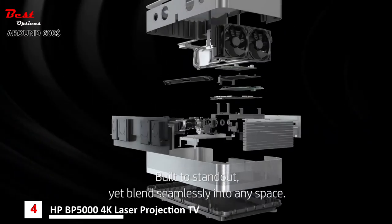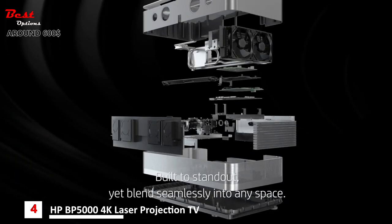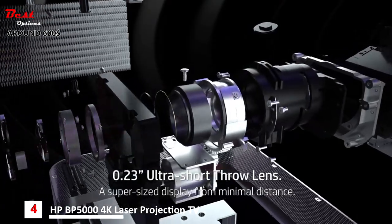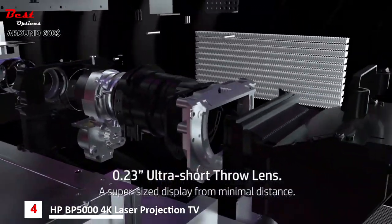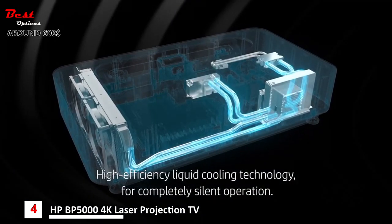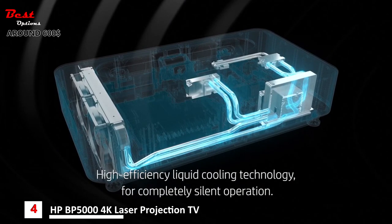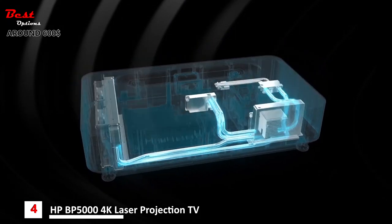Its premium and elegant silhouette exemplifies functional yet heightened visual appeal to the senses. A seamless fusion of imaging and auditory technology, representing performance at the highest end. Using high-efficiency liquid cooling technology, be deeply absorbed in your entertainment experience without any unnecessary noise.